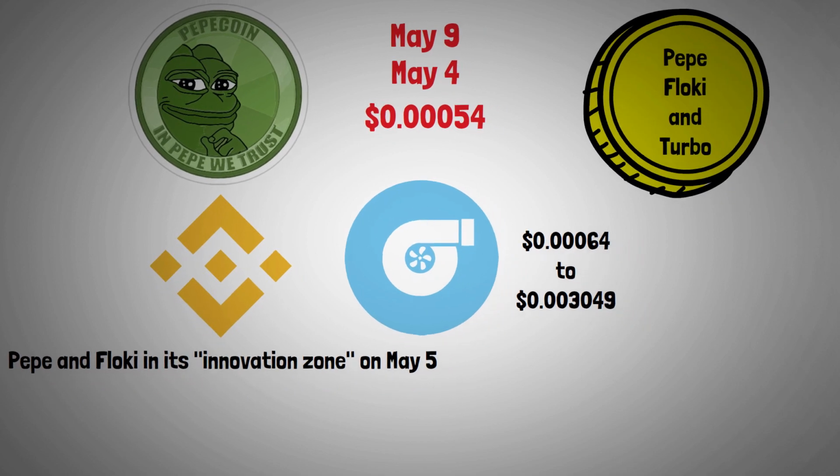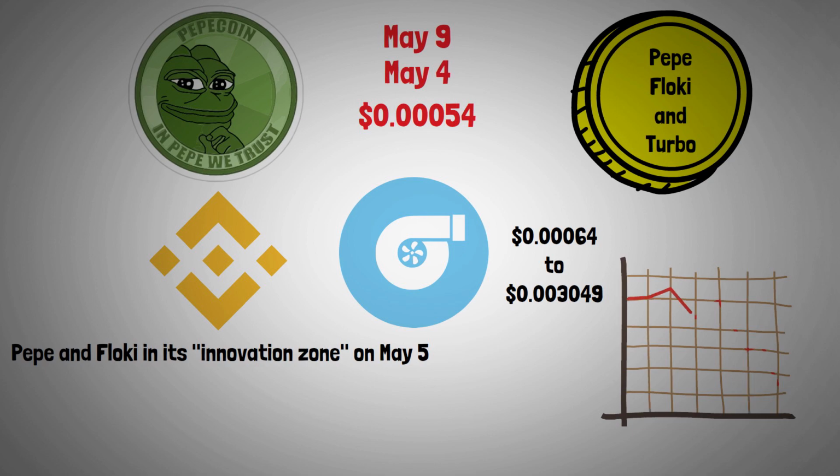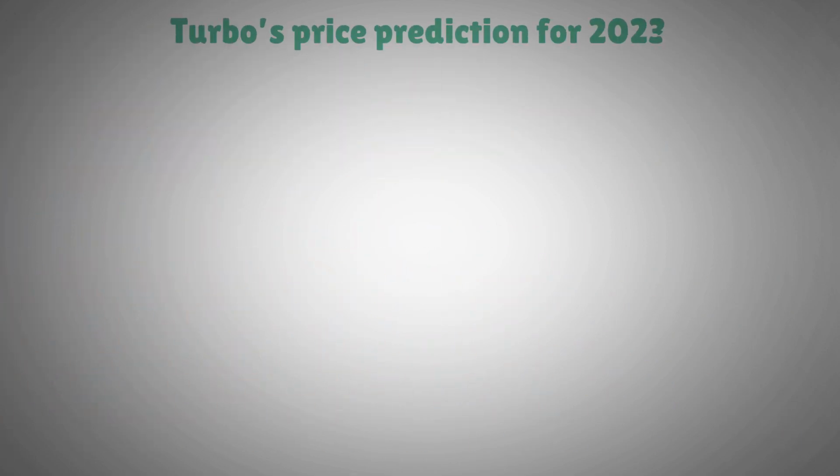However, it remains to be seen if the bounce is a dead cat bounce or whether Turbo will retake its highs. The coin is currently down 77% from its highs 5 days ago, signaling many holders had low convictions and purchased it for short-term gains. Turbo's price prediction for 2023.